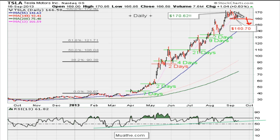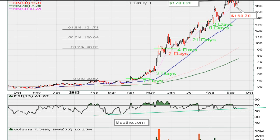So we'll see here that the stock did try to move above 170.62. As of right now, this seems to be stalling. So there are signs here that the stock could run into trouble on the RSI. If you want to go short, you'd like for it to break this daily support line here. This green line needs to be broken. If it can break 160.70, then it's going to be confirming to you that the stock is about to pull back, and pull back significantly after a major run.